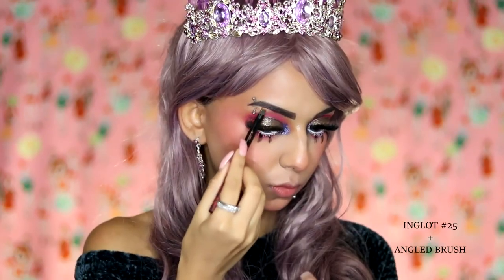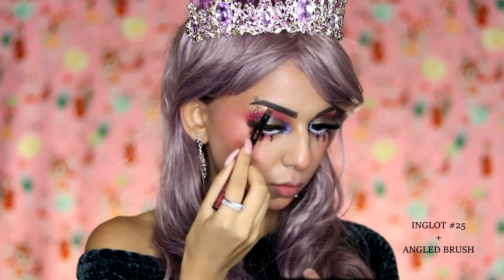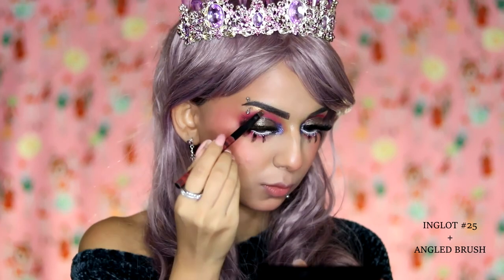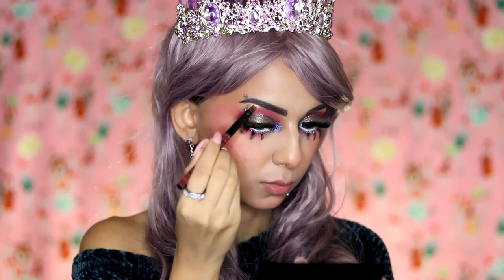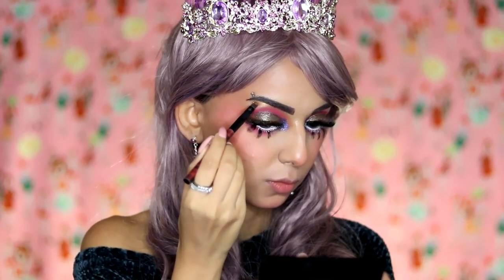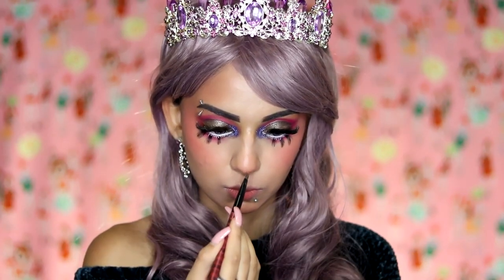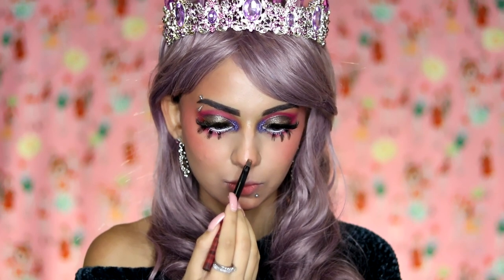I'm using Shimmer Shadow 25 from the Inglot palette that we used previously to highlight my brow bone, nose tip, and cupid's bow. If you want to highlight your cheekbone, I suggest something in bright pink that matches your blush. It will look pretty good.